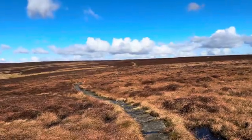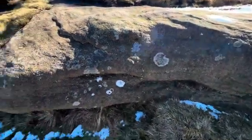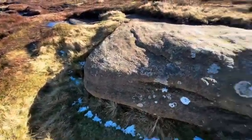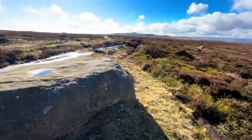So I've now intersected with the Duke's Road. This will do for lunch. A little bit of snow left on the ground. It was supposed to be snowing here yesterday, and I was kind of expecting a bit more snow still to be on the ground.